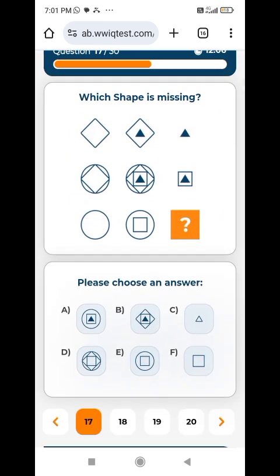Yeah, it's another one of those imposition questions. So the circle is going to get imposed on this other circle, and what it's going to leave behind is this square.